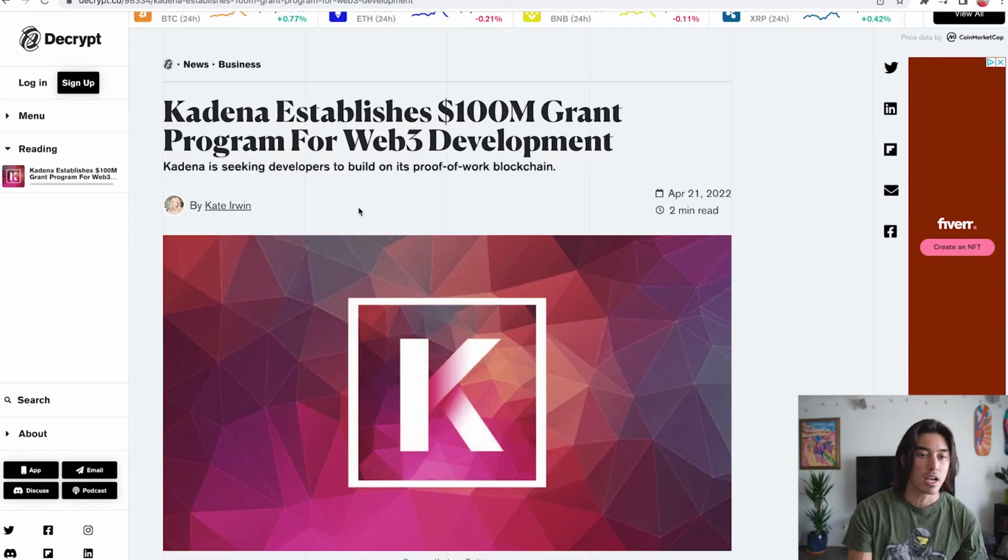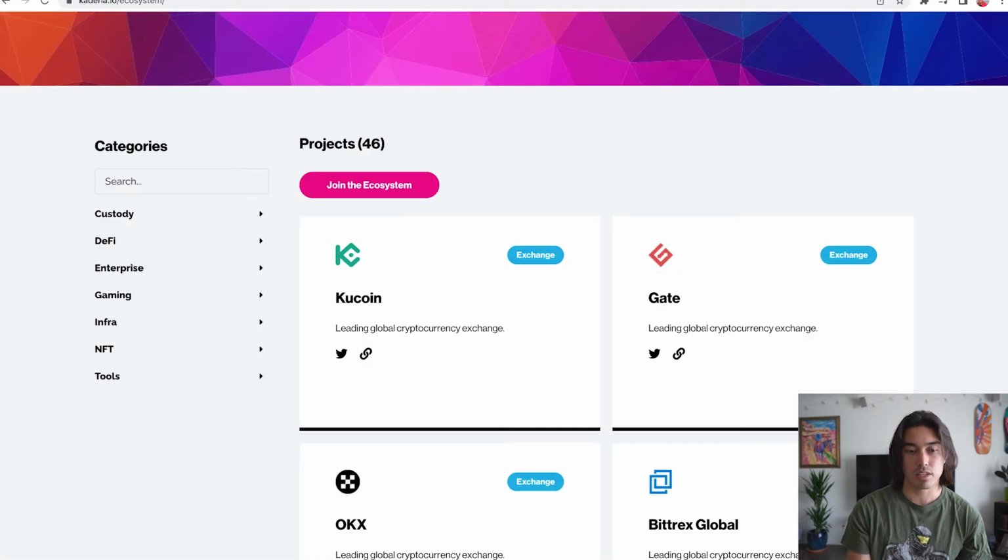Kadena just released that they have a $100 million grant program for developers to build on their ecosystem. This is really exciting because Kadena has been hurting, I think, in their project growth. If we look here at the Kadena ecosystem, they only have 46 projects on their blockchain, which is not very many in comparison to their competitors like Solana and Avalanche and Ethereum and all these other layer ones.